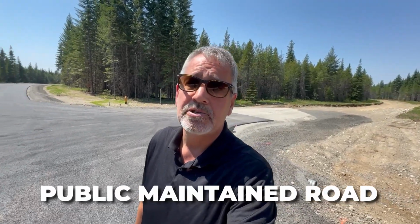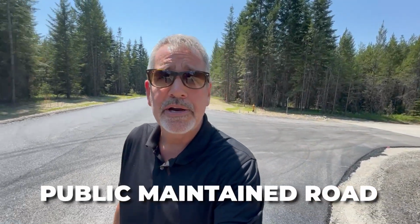As you can see, this paved road, so that's what's really nice about this area is you get your 5-acre. This is a publicly maintained road, so it will be plowed in the winter. It is maintained. There's a community water system, so you're not having to put in a well or worry about that. They will put in a septic system, so you will have a separate septic system.